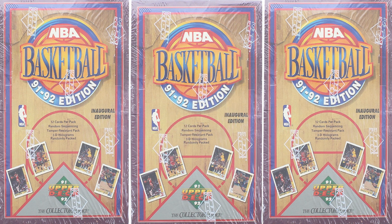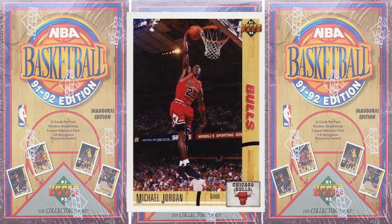Topping off today's list for the 10 highest selling Michael Jordan basketball cards from the 1991-92 Upper Deck basketball set is this 1991 promo card, card number 1. With by far the smallest population report on today's list, this card has been graded 544 times, including a pop of 101 in a PSA 10 and 247 in a PSA 9.